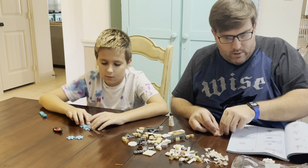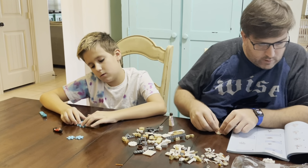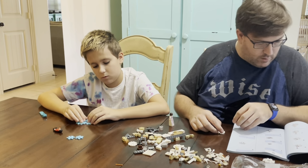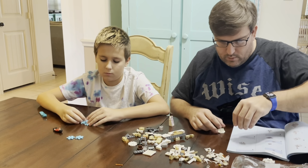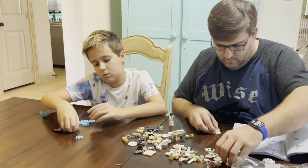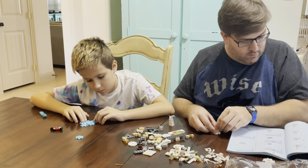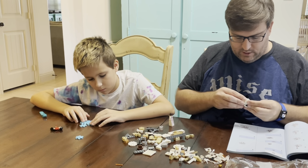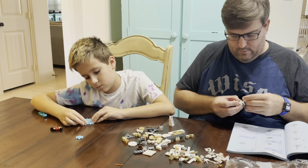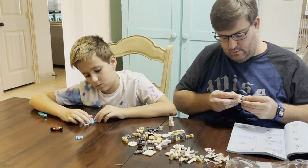Look at that. You kept these down. Look at that. Okay, building up the ice sculpture table. Sit on top of this. Unicorn horns don't want to stay in place. There we go. Look at that.